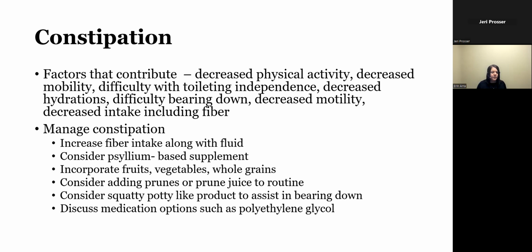Through ALS, it can impact the digestive system and how quickly it empties. So patients may also notice that they're getting full quickly too. And that's that impact of the disease. And then decreased motility, where food is moving slowly. And then just eating less fiber, less food in general, would often lead to less fiber intake.